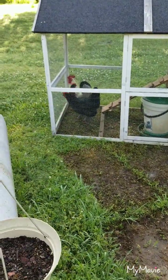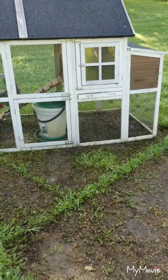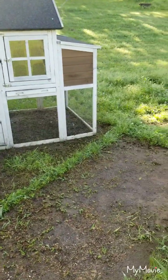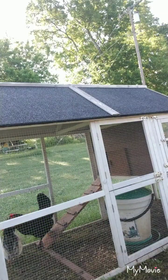Here's my little chickadees. I've got 2 chickens and a rooster, so I usually just get 1 egg a day, sometimes 2. So I'm going to feed them real quick with this cup of feed here. All right, see if you can see some of that.